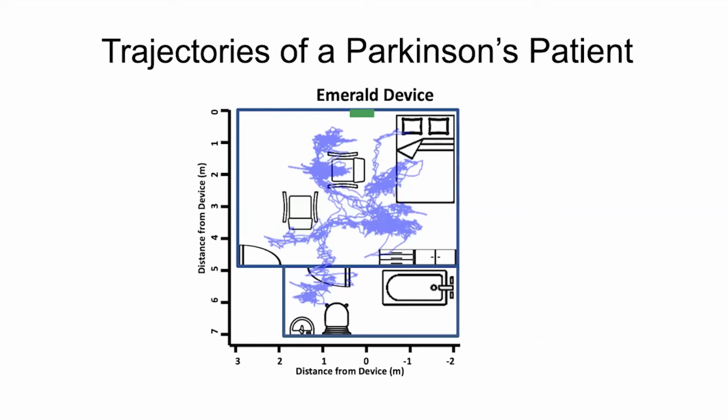It moves between the bed, the chair here, he enters the bathroom. This person happens to live in an assisted living community. And here what you see is a floor map of his unit in this assisted living. And we are able to track him just by putting our box in his unit.